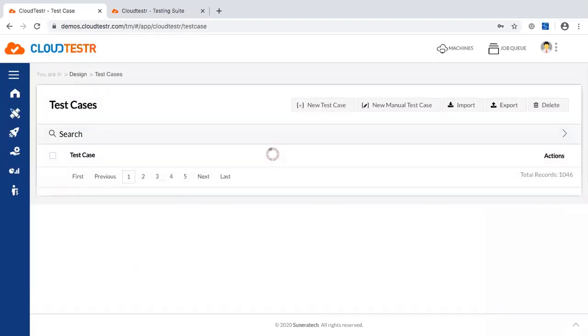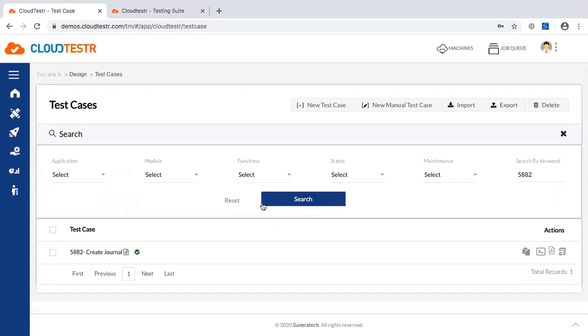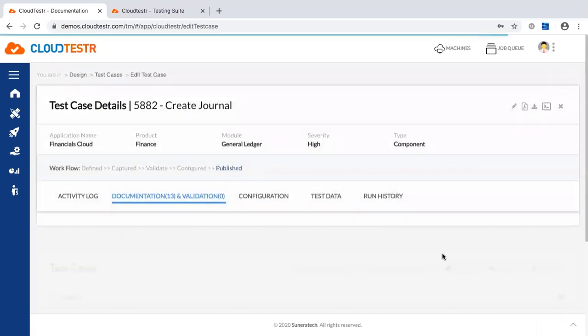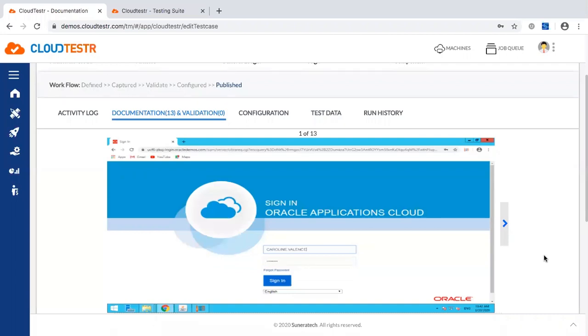Let me just show how one of the test cases looks. I will take an example of ERP Cloud, create journal test case. So if you look at it here, when I talk about auto generation of the script, right?